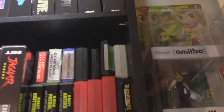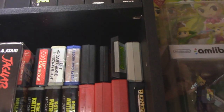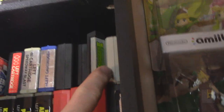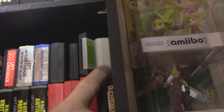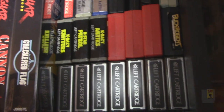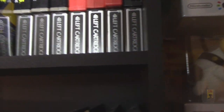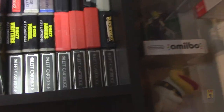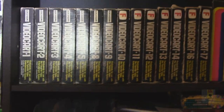All right, here's my Atari 400-800 cartridges. Just picked up Frogger 2 not that long ago. This one here is an Atari XC game. This is actually the game that came with the system, which you'll end up seeing later. The red games are Fisher-Price games, and then we got some there. Not real exciting. I haven't really messed with any of those yet. I do have an 800, but I'll have to plug it in sometime to check it out.